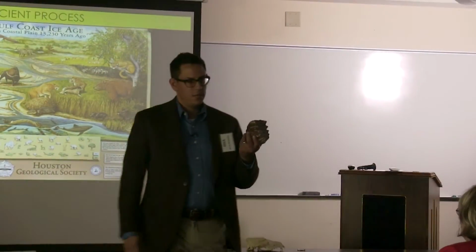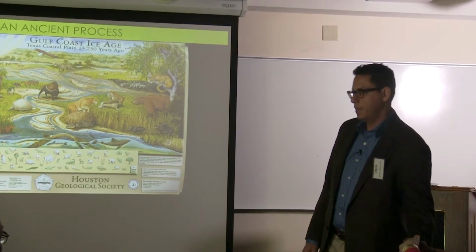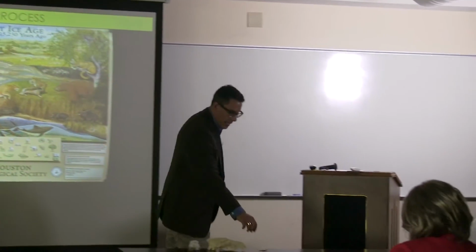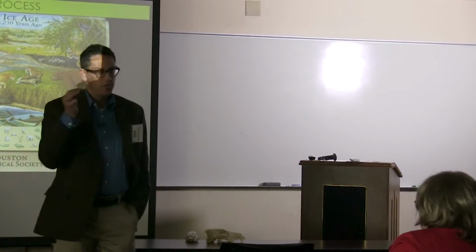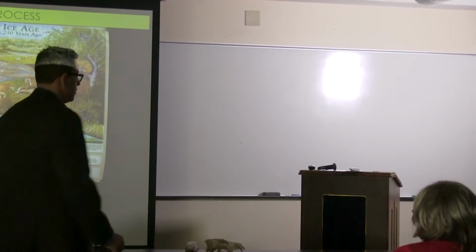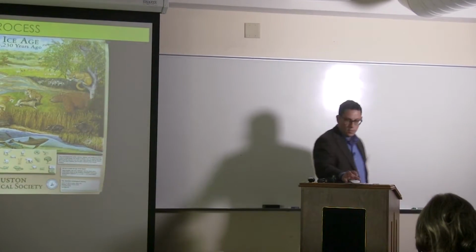In fact, I'm going to pass this around. This is part of a mammoth tooth that we have found on a fossil dig that we're conducting right now. That's a Columbian mammoth. It's about 23,000 years old. And this other piece looks like it was just ripped off a tooth yesterday. This is actually part of a camel tooth, which is really interesting. But like I said, people have been here for a long time.